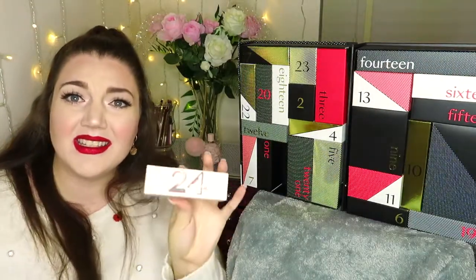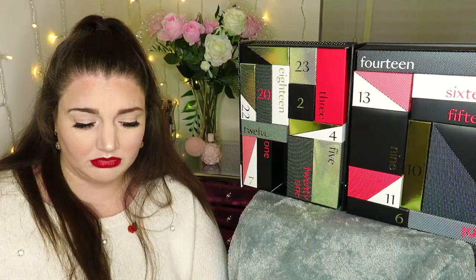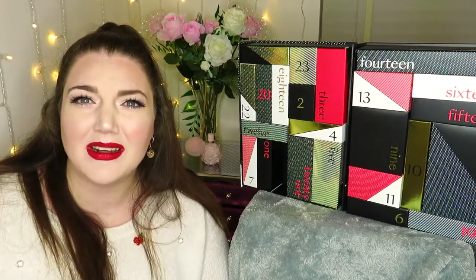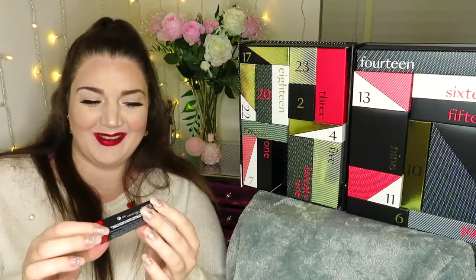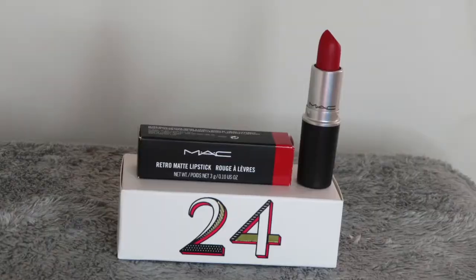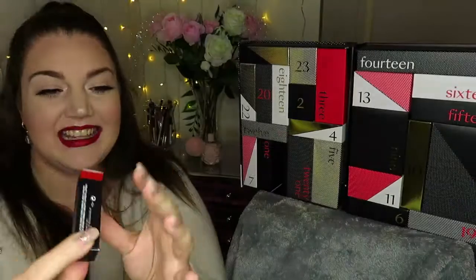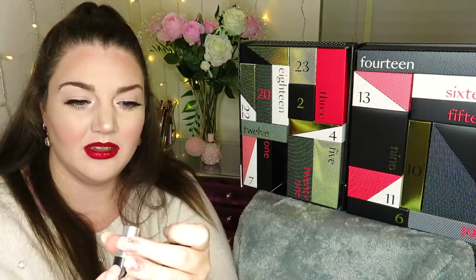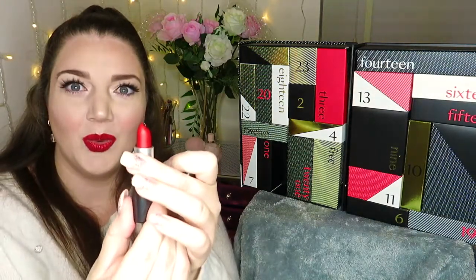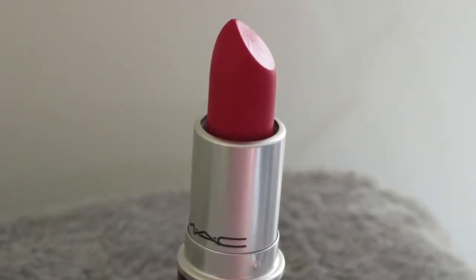Oh, I'm gutted. This is the last one. Almost don't want to open it because I want it to last. Whoop whoop. Okay, we have got a m.a.c lipstick. That's great. It's in the shade Ruby Woo. Ooh, I like it. A m.a.c lipstick.